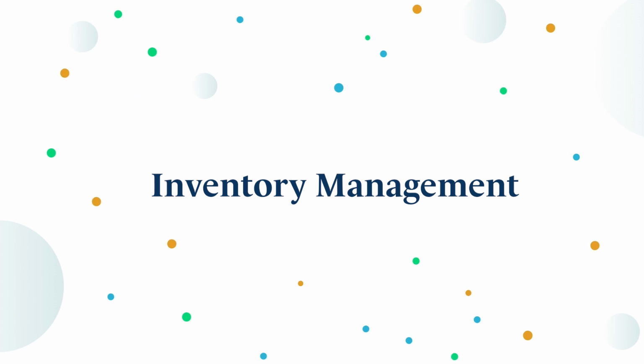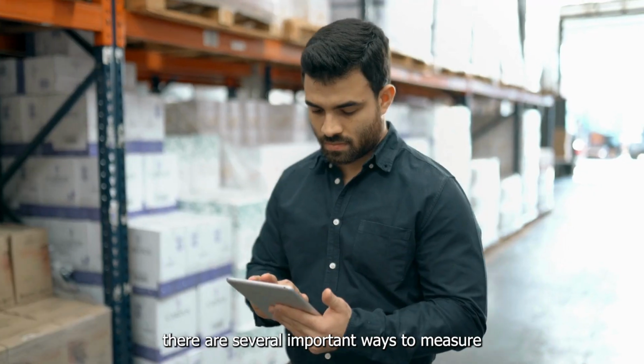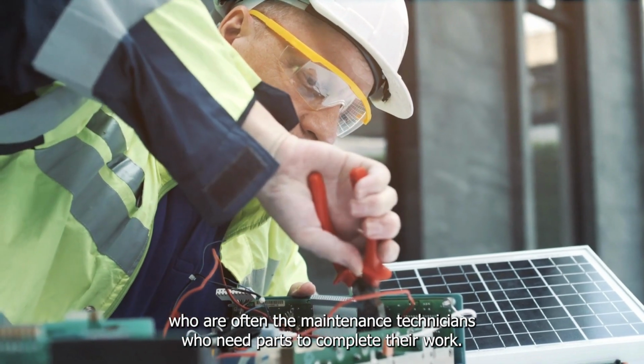Today I want to talk about a topic that's super important for any organization doing their own maintenance: inventory management. Every organization wants to improve, and measuring performance is key. When it comes to your stockrooms, there are several important ways to measure whether you are effectively serving your customers, who are often the maintenance technicians who need parts to complete their work.